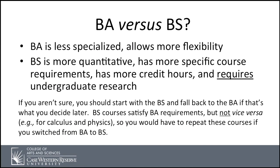The BA degrees are easier to complete while squeezing in extra things. The BS degrees are more quantitative. They have more specific course requirements, usually have more credit hours, and they require undergraduate research. Now the BA, because it's flexible, will let you do everything that the BS requires. So it's still possible to do undergraduate research with a BA degree in biology. But if you do the BS in biology, for instance, you are required to do undergraduate research.